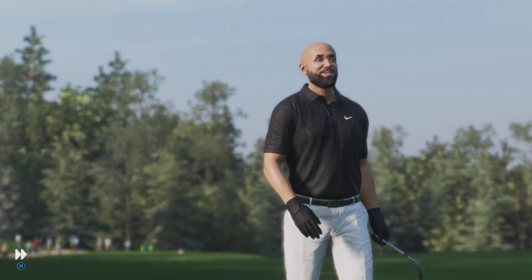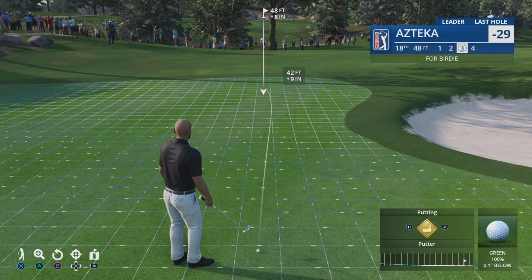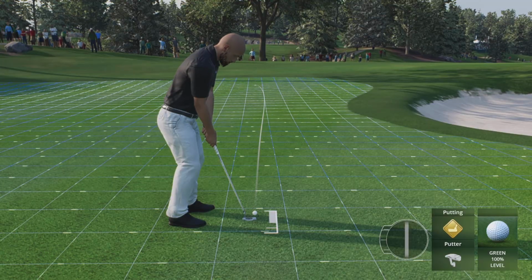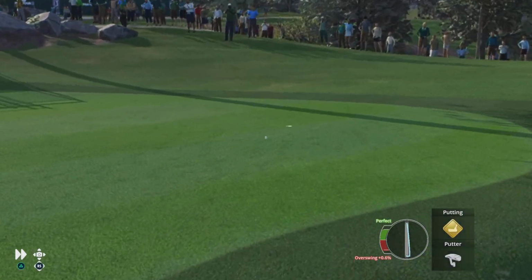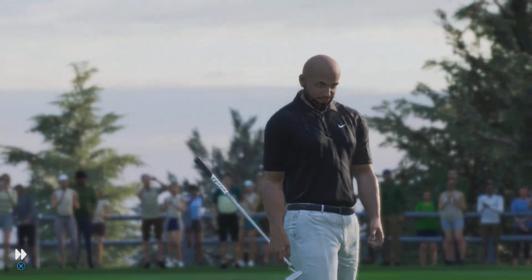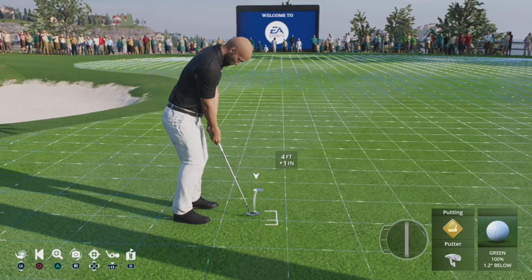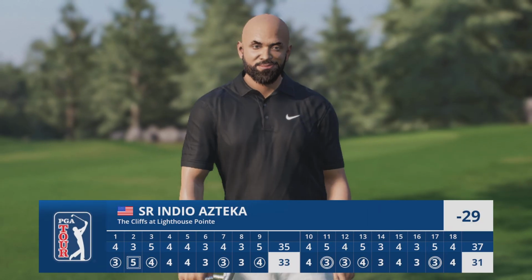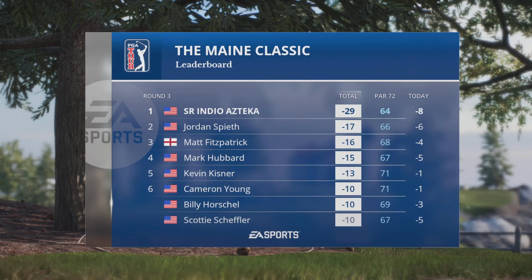That's a head scratcher. That approach shot from relatively close in. I would have been looking at 10 to 15 feet. Now this for another birdie. Yeah, that's a good putt. That was a slippery one, but that's well done. So he'll finish up there. It's a par here at 18. And that will be a third round score of 64.